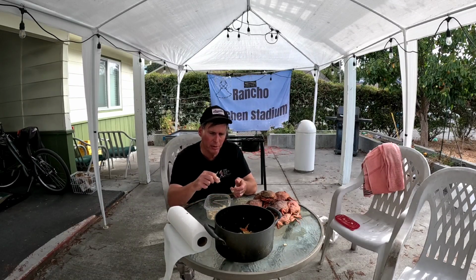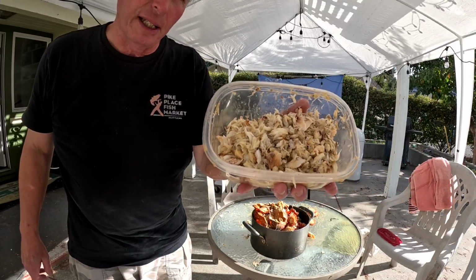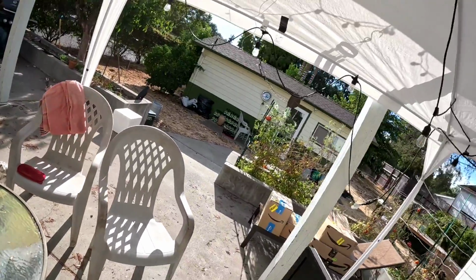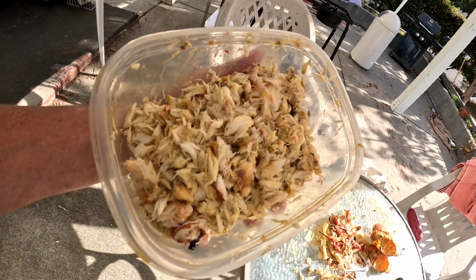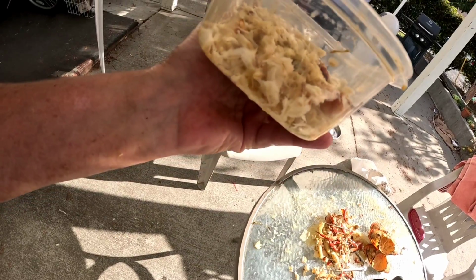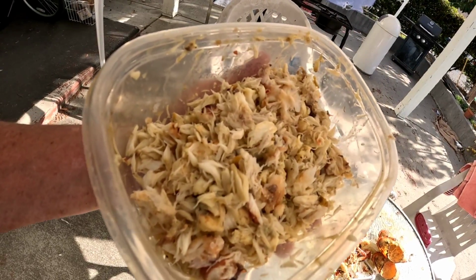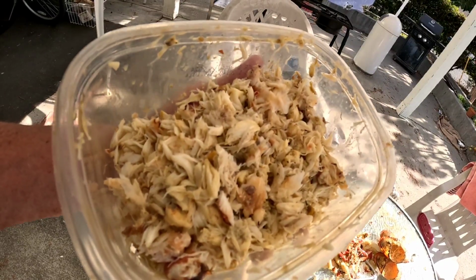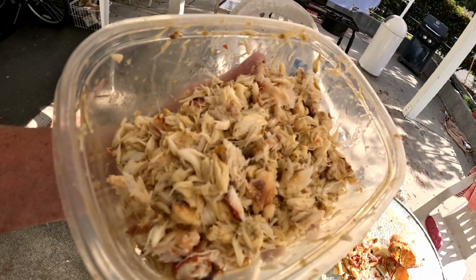Alright, that's a lot of meat from one crab. Look at that, that's like 1.5 pounds of prime meat there, which is pretty good. I would say it's about the equivalent of Maryland blue crabs. It's quite a lot. That's like gold, right? Absolutely like gold. I'm going to pop this in the refrigerator and let's talk about what's coming.